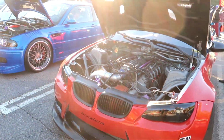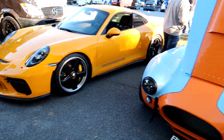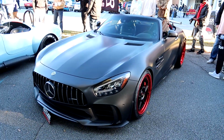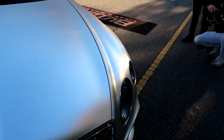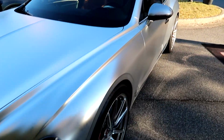Then, of course, an LS swap Beamer, bro. Oh my goodness, dog. And it has a little bit of a wide body too. Get a load of these sick whips though. Old school Cobra right here, looking crazy. AMG boys for sure. And then peep the kind of psychedelic color shift that's going on this Silva, on the Bentley right here. Kind of almost has like a greenish reddish tint to it. Very reflective. I love it.